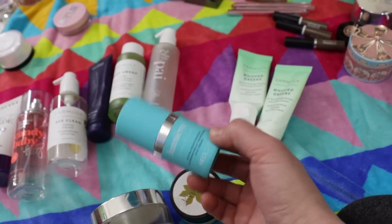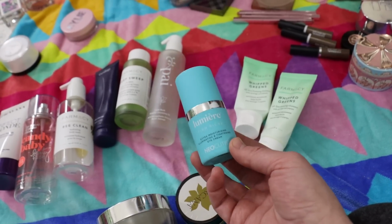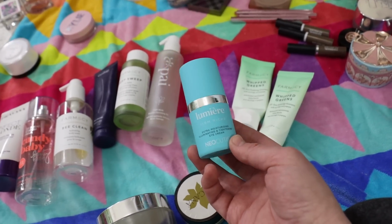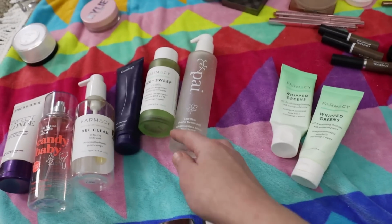In the past I've used several of these over and over again, and I really enjoyed it. Very hydrating, nice eye cream. So I don't know why that one got weird, but it did.